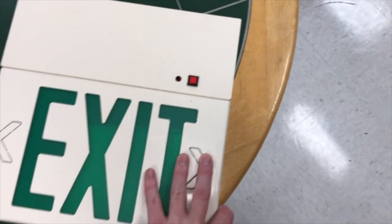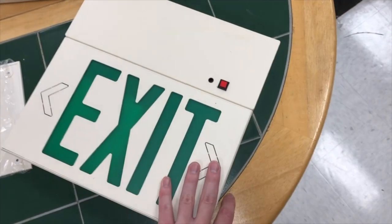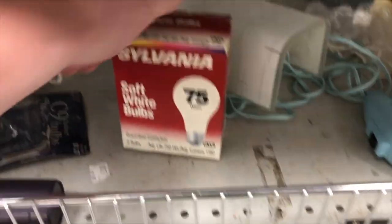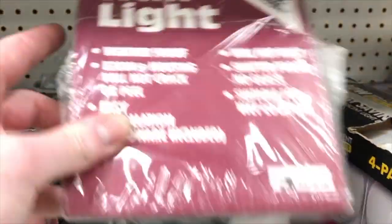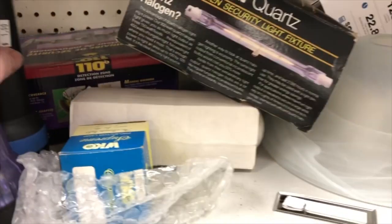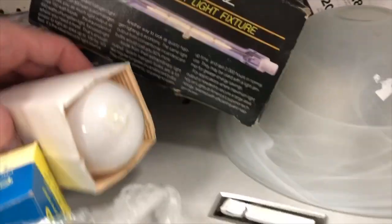Here we are at a thrift store in, I believe it was Shoreline, and some exit sign here. I'm not sure if it was incandescent, but it definitely had the battery pack up top for it to work in a power outage. And we have some standard incandescent bulbs and things to that nature just sitting around. Here's some halogen Phillips bulbs. They use the same style of enclosure as the incandescent T-shaped bulbs back in the day, but in halogen version. And here's some older Phillips bulbs.